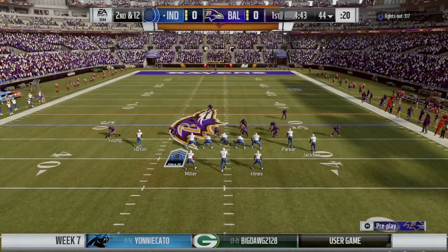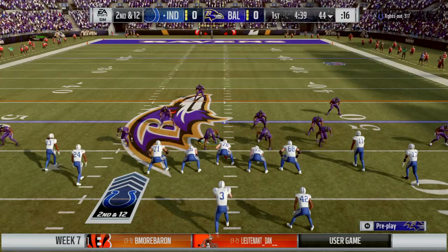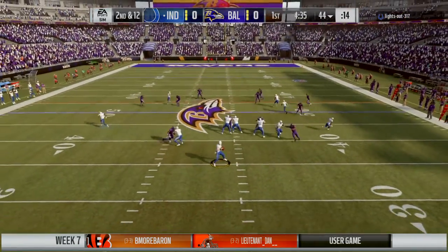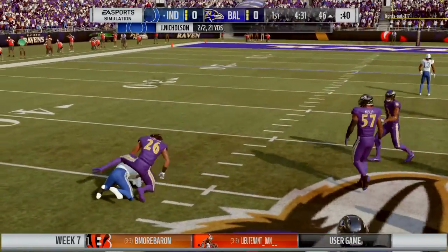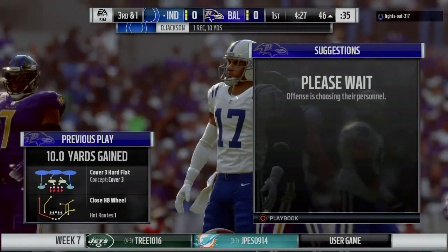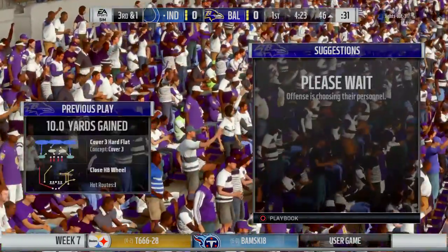Here we go now. 3-19. Looking to throw on second down. Nicholson. He's got the hook up here to Deshaun Jackson. And he'll take it down shy of the 45 at the 46. They'll wind up getting 10 back as that sets him up for third down.